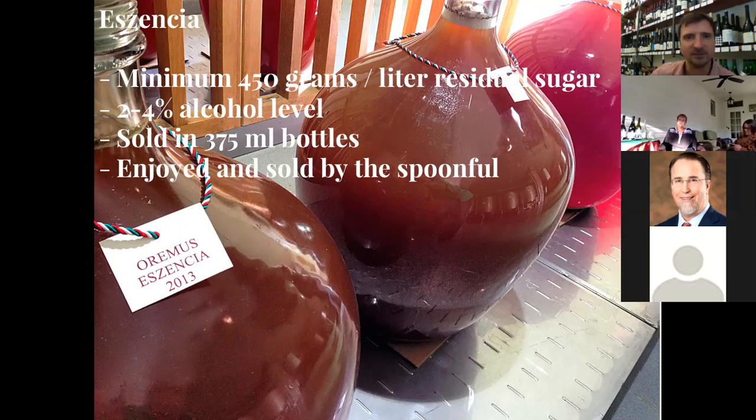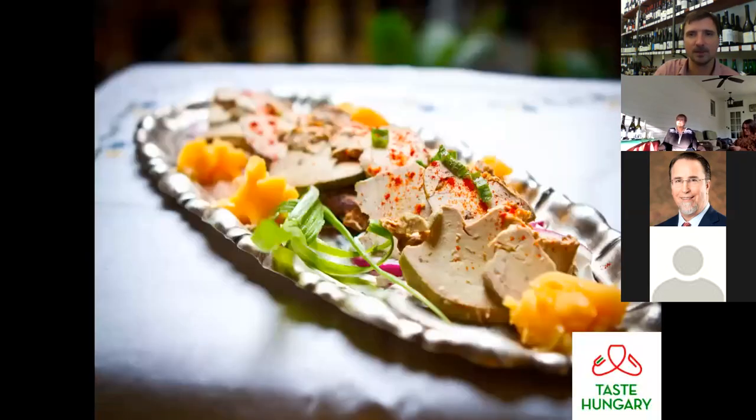The alcohol level is very low, 2-4%, and I would not serve this with anything. I would only serve it on its own, and usually it's served by the spoonful in little crystal glasses, and it's a pretty expensive wine.